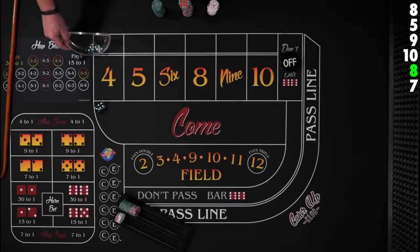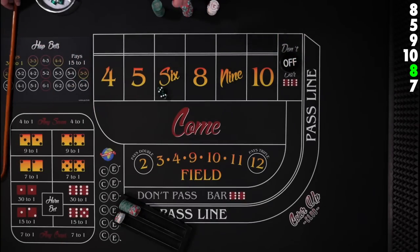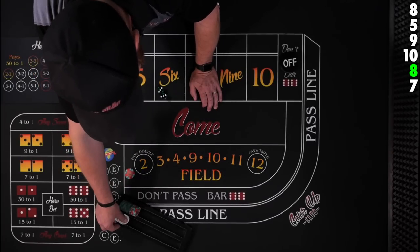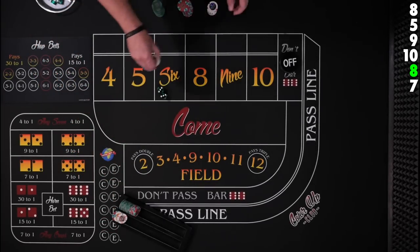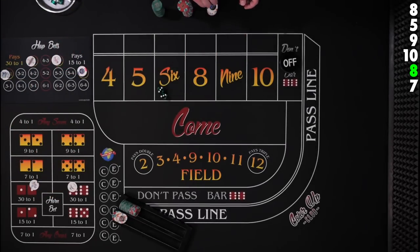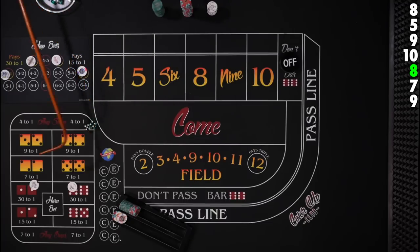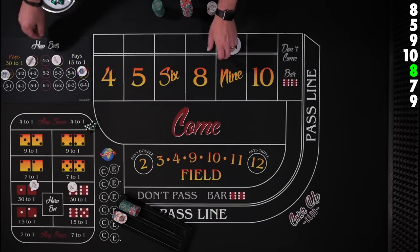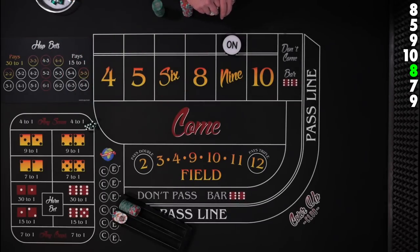Puck is off, and we're going to have a new shooter. All right, for the new shooter, we're going to get $6 to the dealer and ask him to place all of the hardway hops so we can get the 2, 12, 4, 6, 8, and 10 covered. All those will pay 30-1. And here we go. 9. Center field 9. 9's going to be our point. Hard ways, well, remember, these are all one roll bets, so they're going to come down.